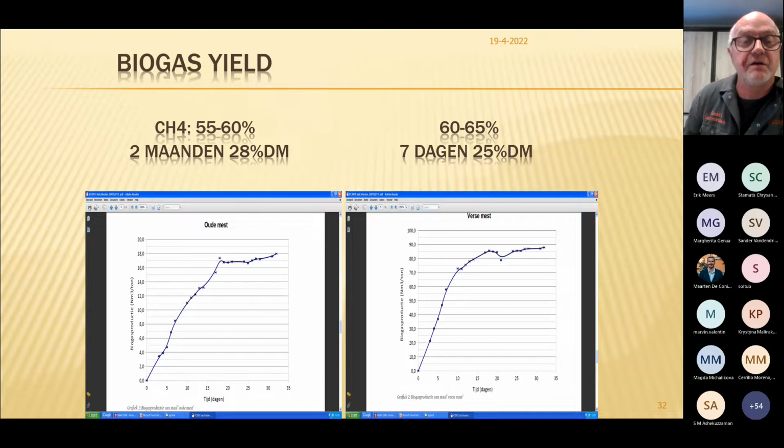So that means fresh manure contains at least 4–5 times more biogas than old manure. So for a biogas plant it is very important, like Sander also already explained, that you have really fresh manure.